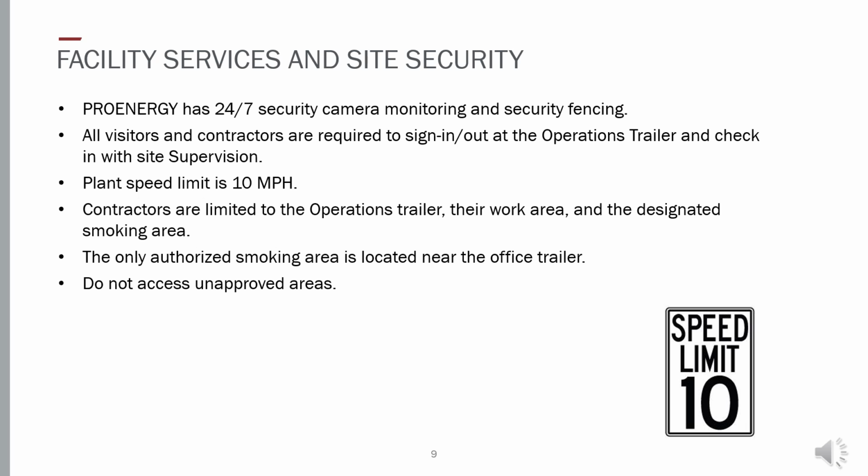Contractors are limited to the operations trailer, their designated work areas, and the authorized smoking area, which is located near the office trailer. Remember, the only approved smoking area is this designated location. Access to any unapproved areas is strictly prohibited. Your cooperation helps maintain a safe and secure work environment.